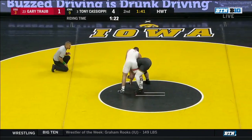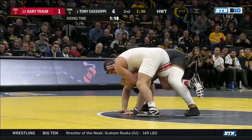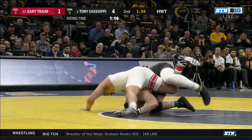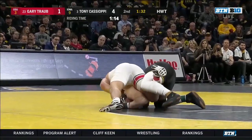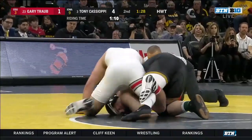Traub snakes a leg to the inside. Yeah, he's got inside leg lace right there, kind of that Merkel position, and working the far side of the body. He's working him over, trying to stuff the head and roll him over.